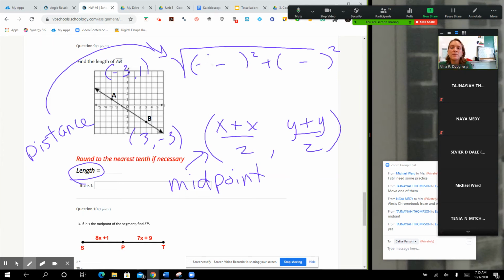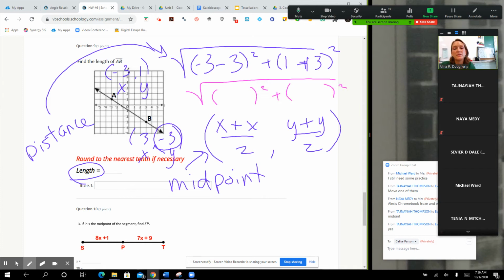Okay, we can put in the -3. And then what comes next? +3. And then what? So I've got x and x, so I got to do y and y. 1, -3. And remember, when you put in a negative, minus a negative is a positive. So then you solve it. What's -3 minus -3? -6. And then 1 plus 3 is 4.